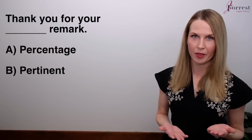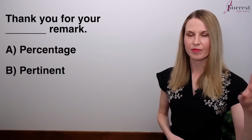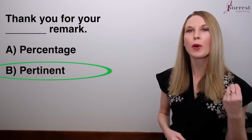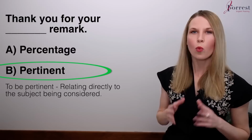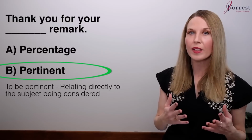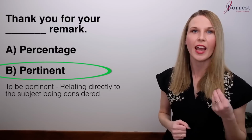Number 11, thank you for your remark. A or B? The answer is B, pertinent. Pertinent remark. When something is pertinent, it means it's relevant to the topic or discussion at hand.